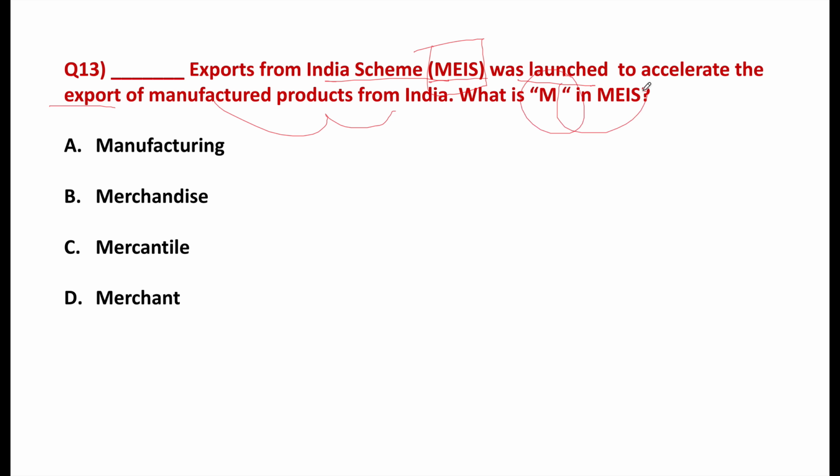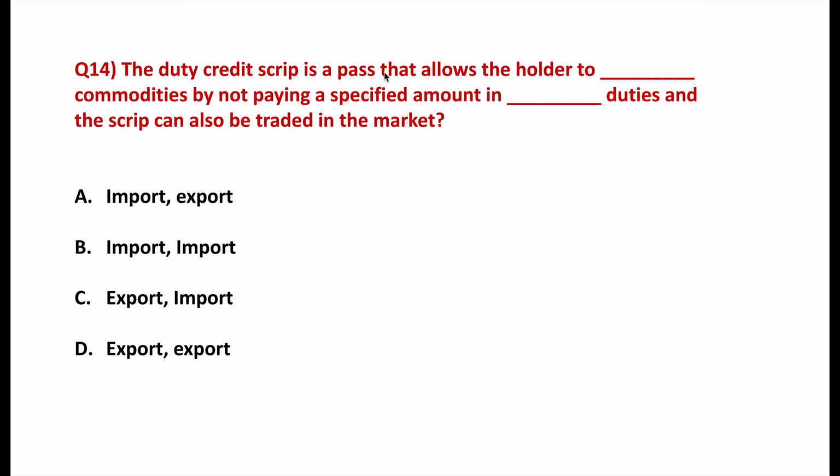What is M in MEIS? M is merchandise. So Merchandise Exports from India Scheme. The duty credit scrip is basically a pass that allows the holder to export the commodities by not paying a specified amount in export duties, and the scrip can also be traded in the market.